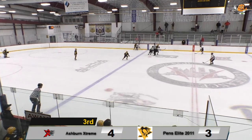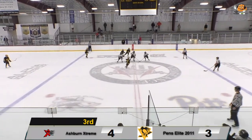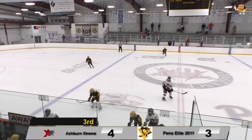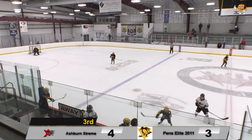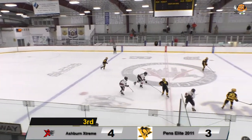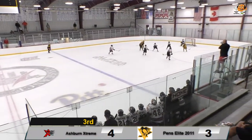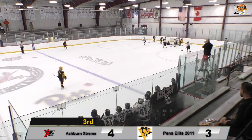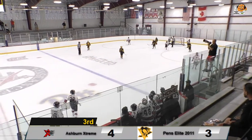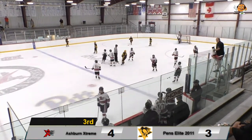Bloom wins it this time to Dixon. Dixon up to Bowen. Bowen centers it off of a skate. Battled for it center, and it's Kubnik picking it up. Kubnik banks it off the boards out to center. And a battle on the wall. It'll be Vickers coming away with it. He finds Bowen. Bowen in on sides, dangles to the outside, fires a backhander. And that is caught and held on the blocker side by 29 Taylor, the Ashburn goalie.